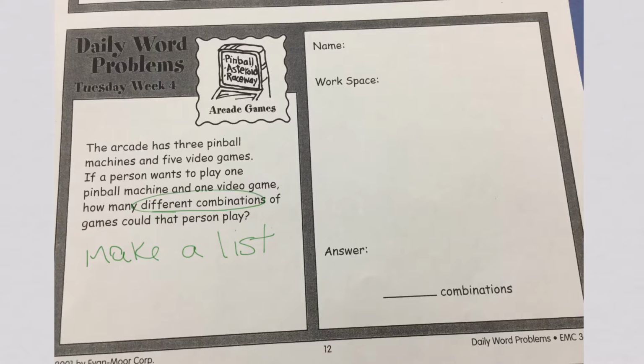So let's start first. I know I have pinballs. My stylus is not the best here. And I also have video games, right? Okay, so let's go back to my problem. How many pinball machines do I have? I've got 3. So I'm going to number those pinball machines 1, 2, and 3. My 3 pinball machines. Now let's go to my video games and let's look back. How many video games do I have? I have 5 video games.